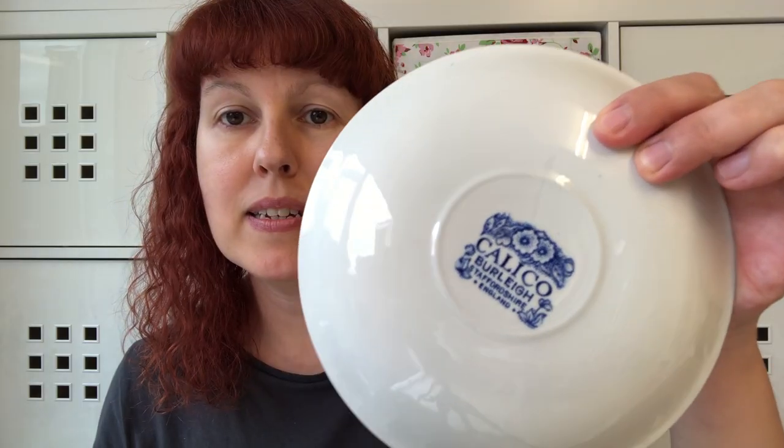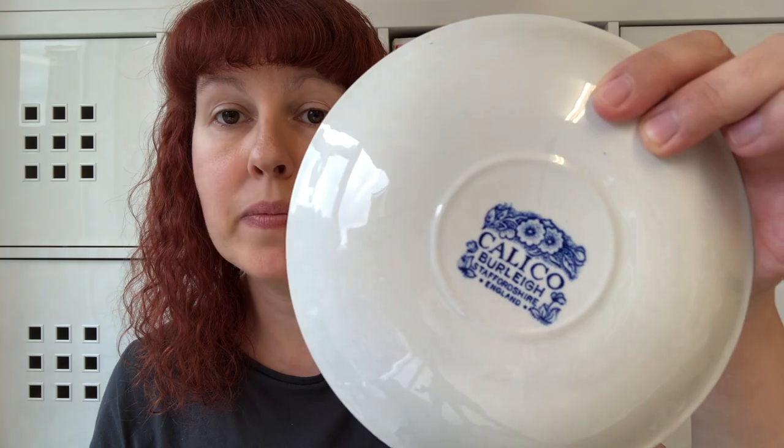This, however, was my pickup of the day. It is the Calico Collection by Burley. And it's very collectible and very sought after. So I've got four of these cups, four of these saucers, and I paid £5 for them, which was a bargain. And I'm going to set my price at £45 for the set.